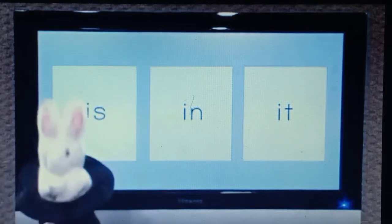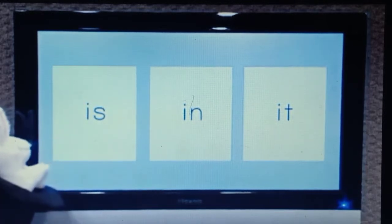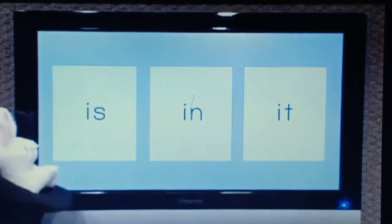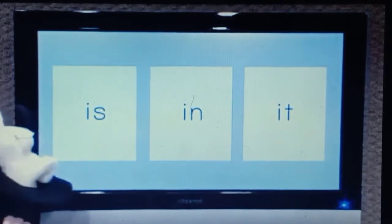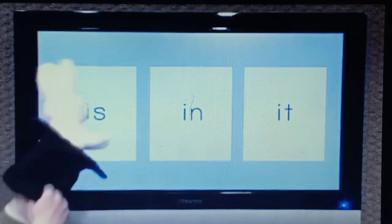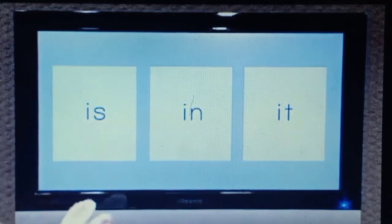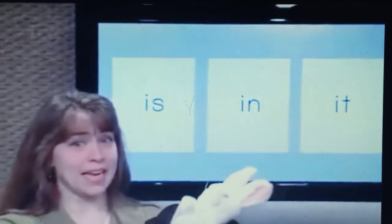Well, all these words start with I. Yes, they do. One of these words is is. I-S. This one's right here. It's right, isn't it? I-S. I think you can find play and is all by yourself.